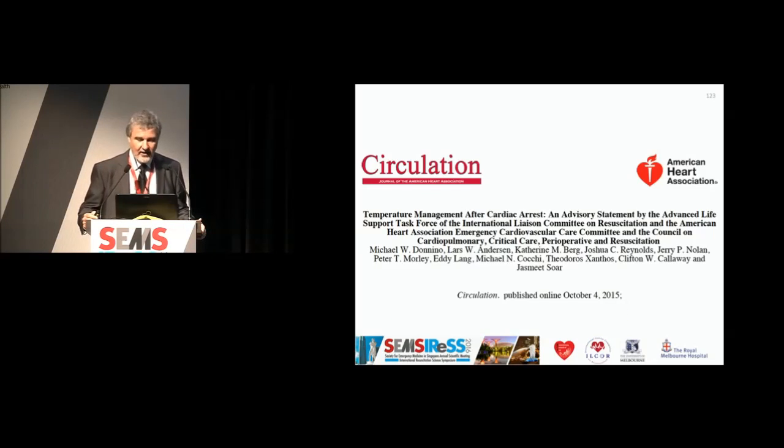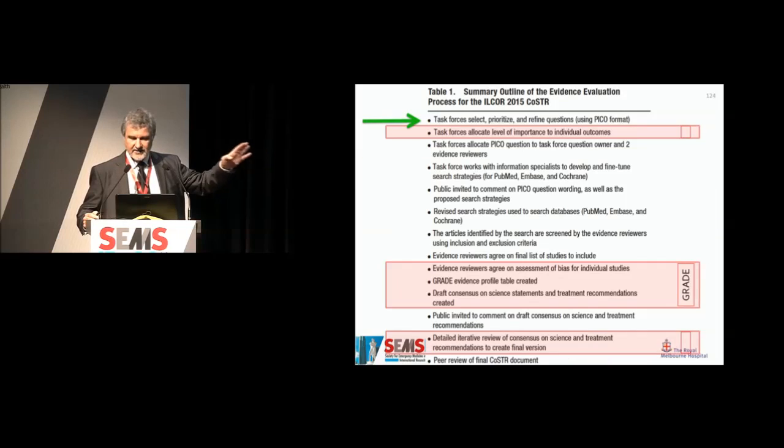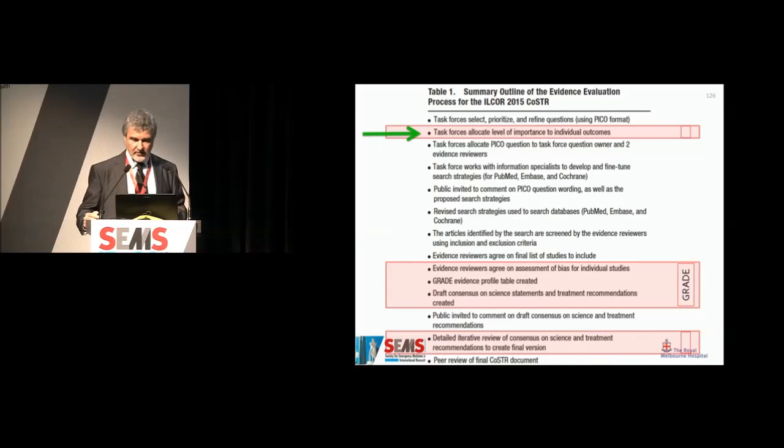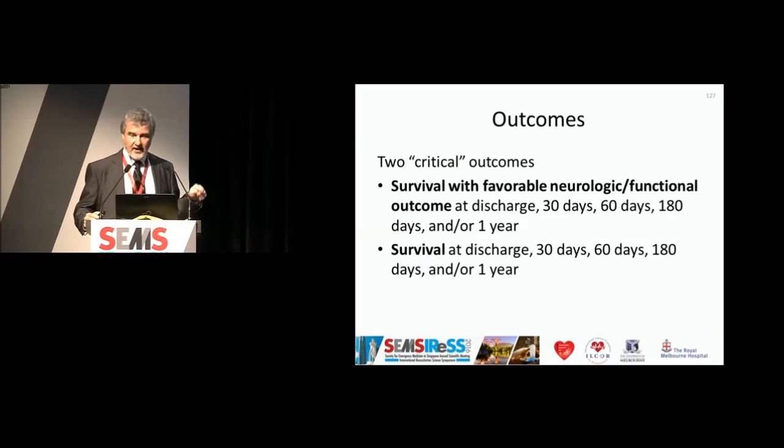All right, so what does a good review look like? Well, I'm going to summarise a review that was published in Circulation, which was part of the Advanced Life Support Task Force that produced on target temperature management. In this publication, we looked at the question: in any setting, does inducing mild hypothermia with a target temperature of 32 to 34, compared with no targeted temperature management, change outcome? So, cooling versus no cooling. We look at the outcomes, and we think that the critical outcomes are survival with favourable neurological function, or possibly just survival. Not as good, but still good.